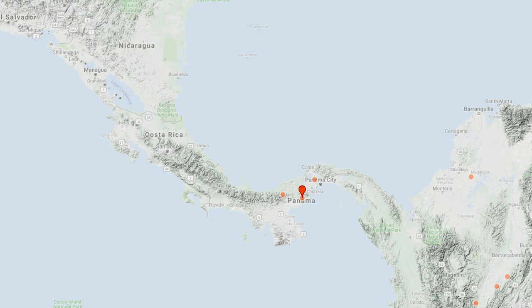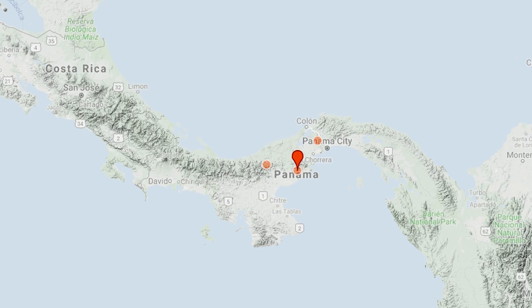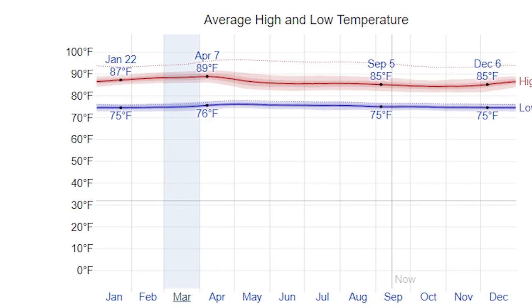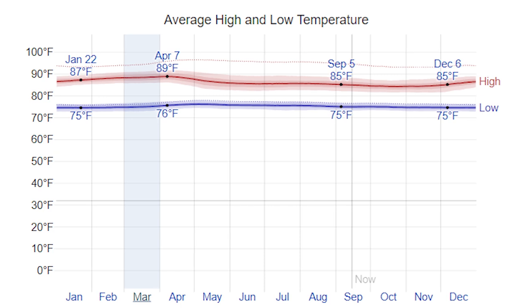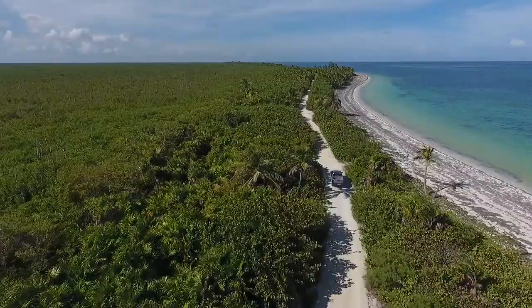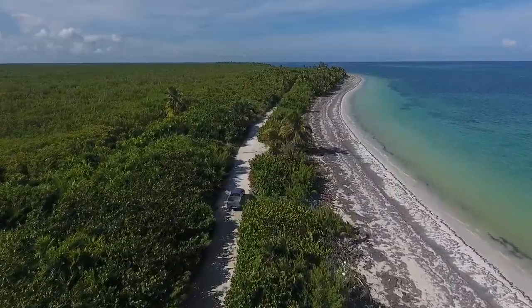This species was most recently observed around the La Chorrera area, where the weather is described as hot and oppressive year-round, with temperatures between 75 to 89 degrees Fahrenheit, rarely dropping below 72 degrees or going over 92 degrees. The temperatures remain fairly constant in this range year-round, and the humidity in the region varies throughout the year, but averages around 70 to 80%.